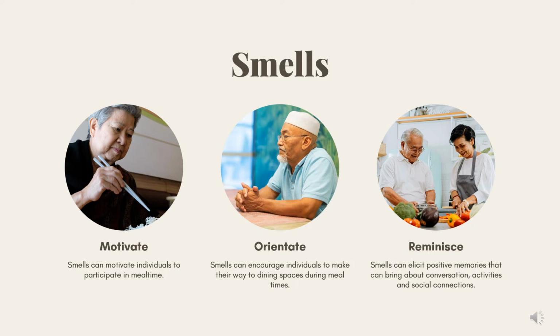olfactory stimuli. For instance, are the linen skips and the rubbish being moved through living spaces leaving a smell? How can we design a space where we can remove items of negative olfactory stimuli away from residents to ensure that we don't trigger any responsive behaviors brought about by the smell?